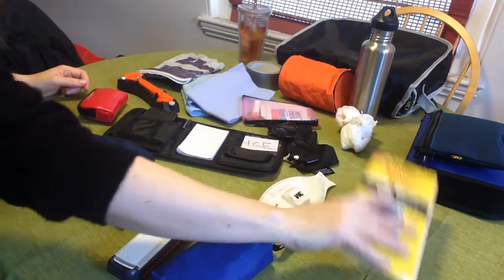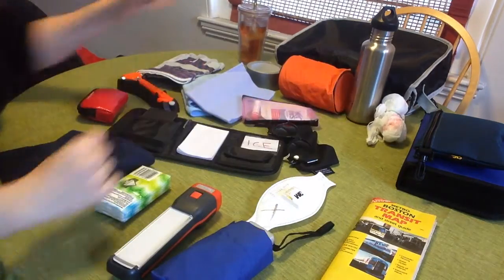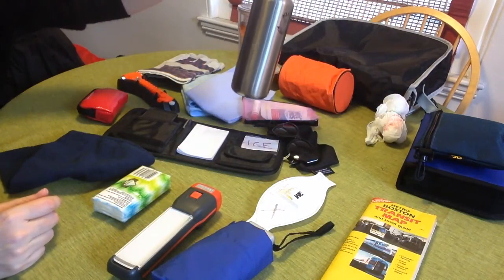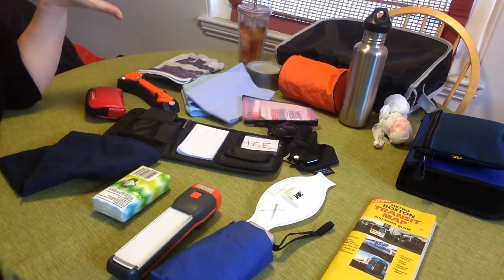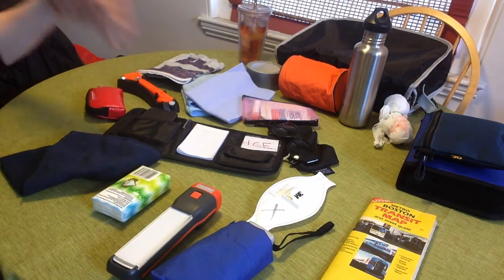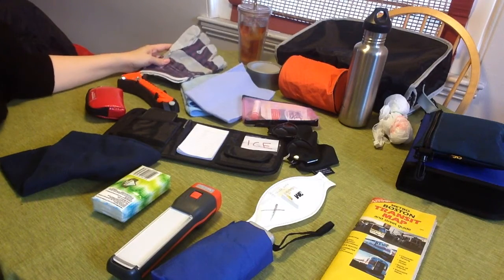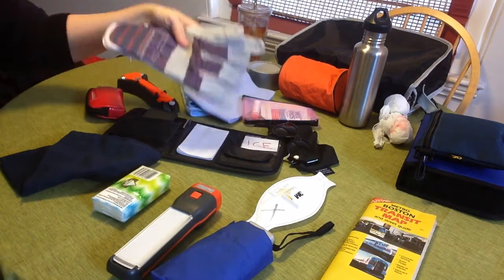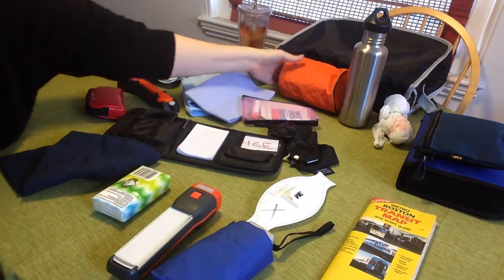So a map, some garbage bags, an empty bottle of water or a full one. I like keeping food and water out of the kit so nothing needs to be changed regularly, and just pick those up for wherever you're going. I do that in my car too, except for real emergency water in the back. You know, a pair of work gloves, some duct tape.